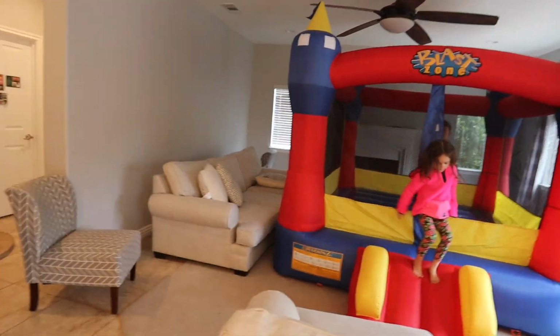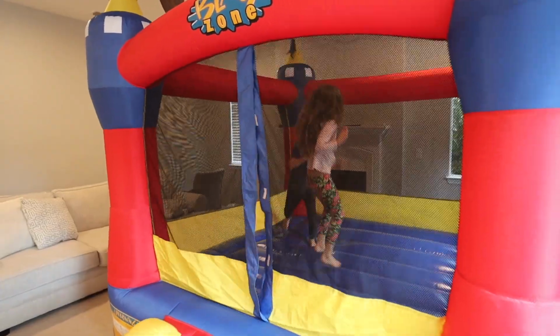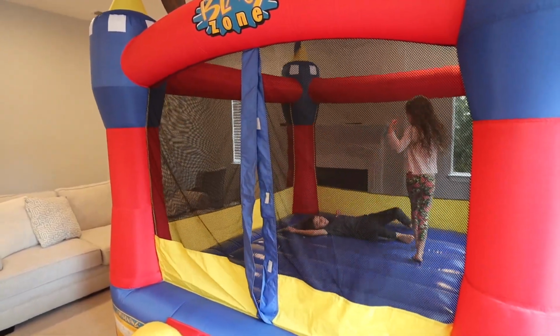They'll go in and out and take breaks, but it's a great way to get energy out when you can't go outside and play. We've even used this outside, but it works for inside as well.